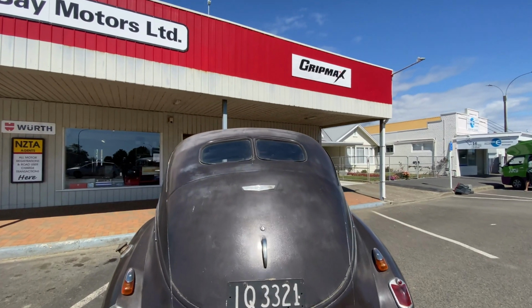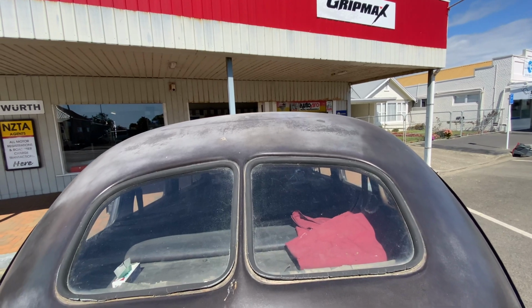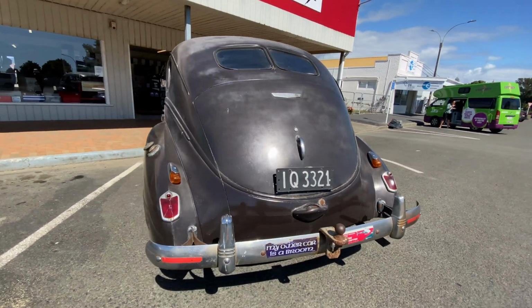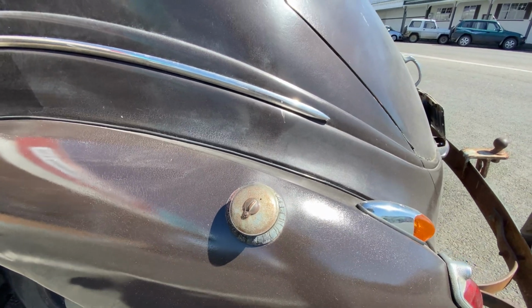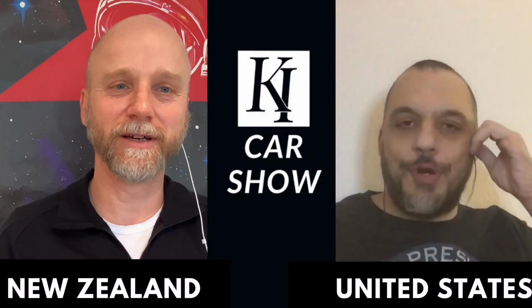Yeah, you have to modify that. I don't know. Maybe you might have to just weld the back door shut. That'd be the only modification you could do with that. Put some racing seats in there with some good straps. Yeah. But then again, you're bastardizing the car again. I'm over that, man.